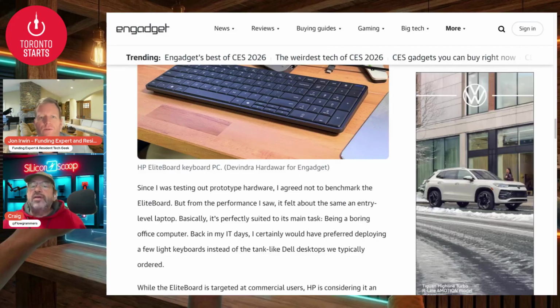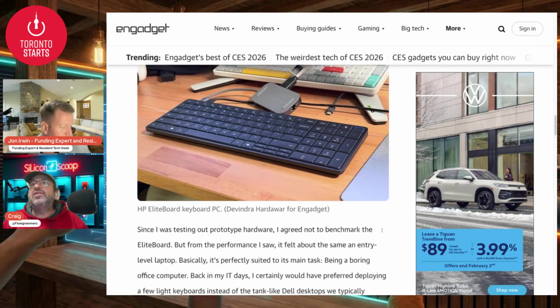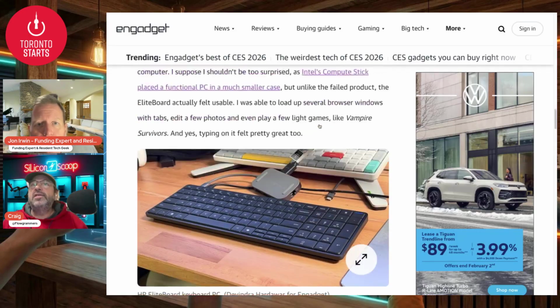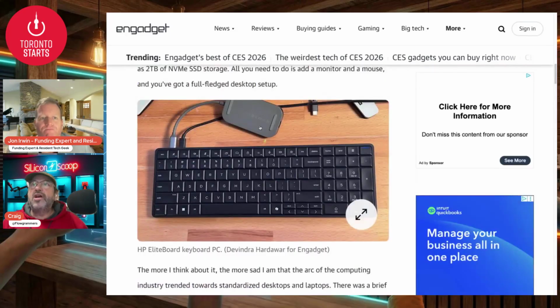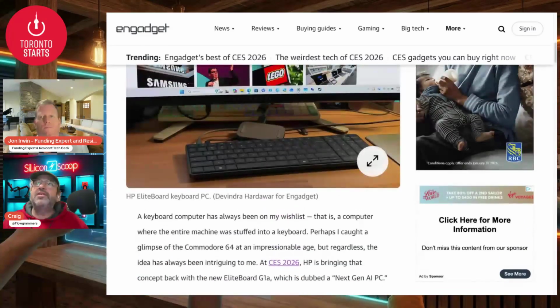So you get your entire desk surface back, no tower on the floor or mini PC. That's interesting if you like clean. But as soon as you see it, it's not that clean, right? Look at you plugging it into stuff. It's funny how they talk about a clean desktop, but every picture immediately looks like there's a bunch of clutter.